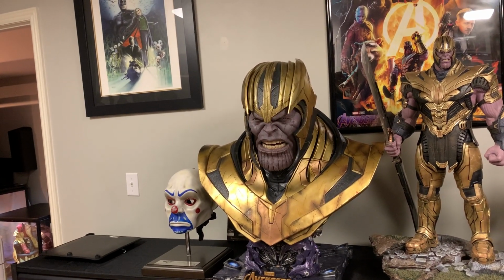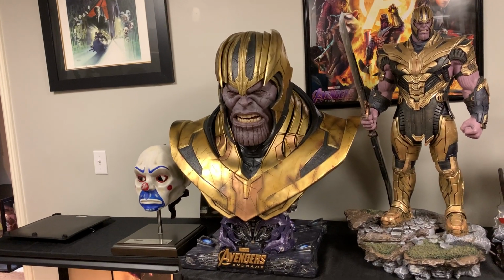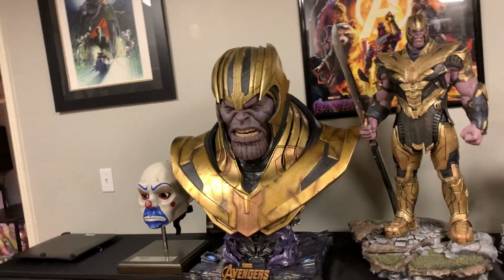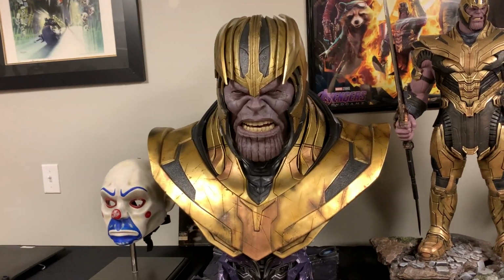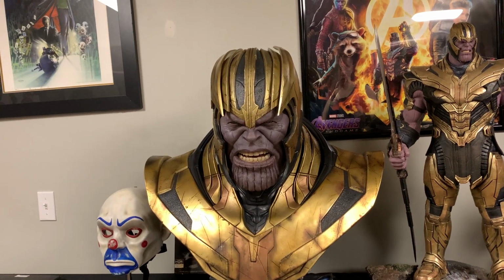Now, I did baby powder mine up. The original Thanos I got was way darker, and doing the baby powder did substantially improve it. And overall, it's still an absolute grail in my book, and I freaking love this piece. And it is number 5 on my list.